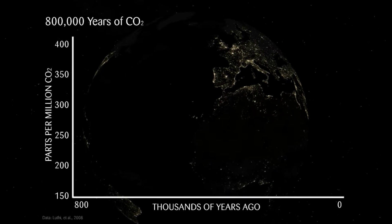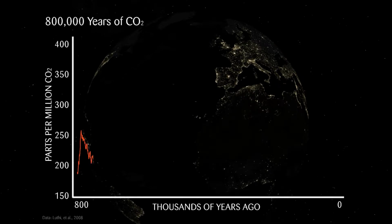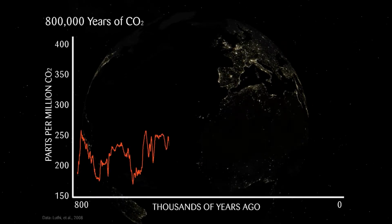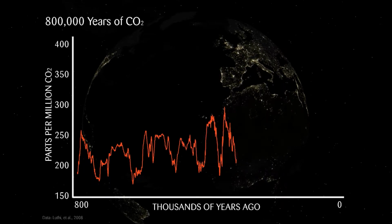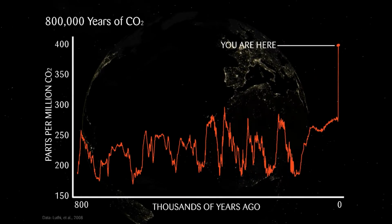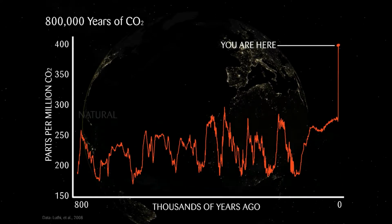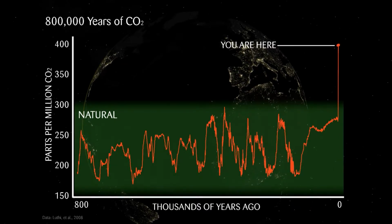The far left side of this graph shows how much of the heat-trapping gas carbon dioxide was in the ancient atmosphere 800,000 years ago. On the far right of the graph is the present day. When humans began burning fossil fuels rapidly around 1850, this graph shoots upward as we added heat-trapping gases to the atmosphere at an extremely unnatural rate.